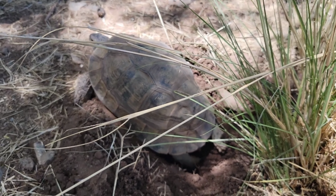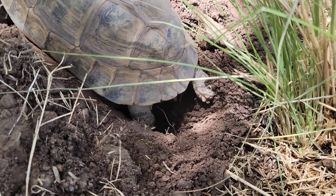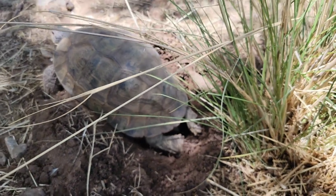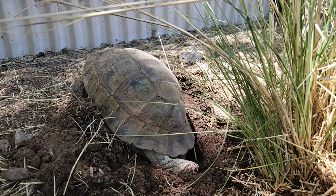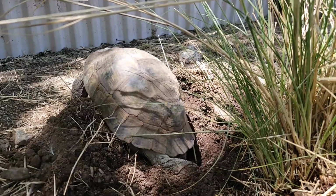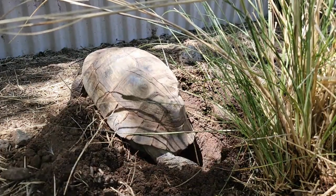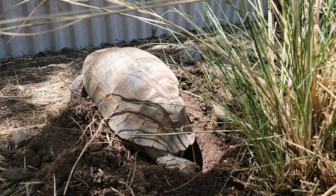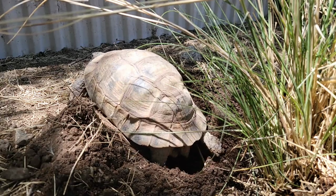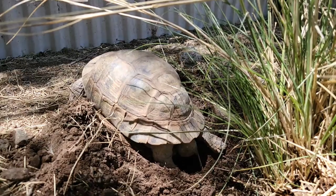Let's see if we can speed up the process a little. This whole process would take an hour or two, and you can see how slow it goes. So let's go to time lapse. She'll dig the perfect burrow with her legs. In this case, once she stops, she lays 7 eggs. Then I'll remove her to collect the eggs, and then I'll replace her to cover over the eggs.